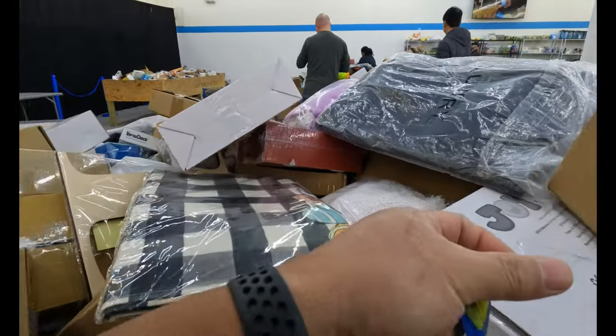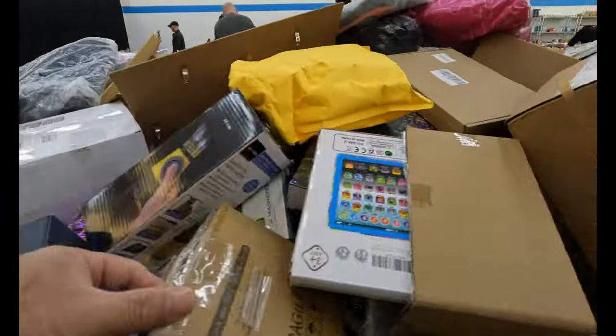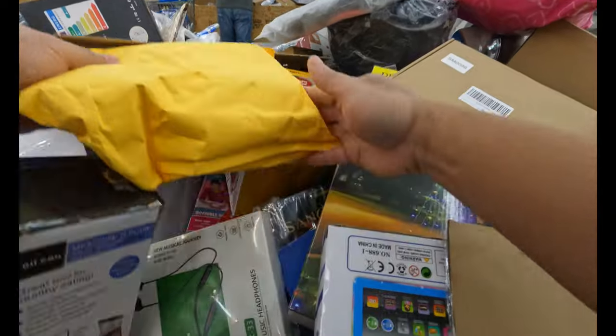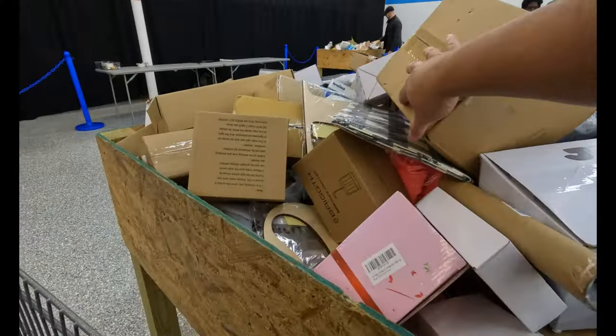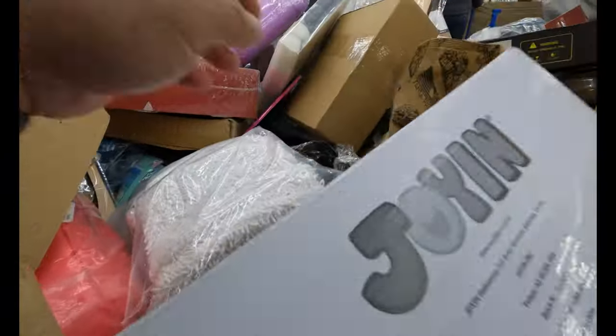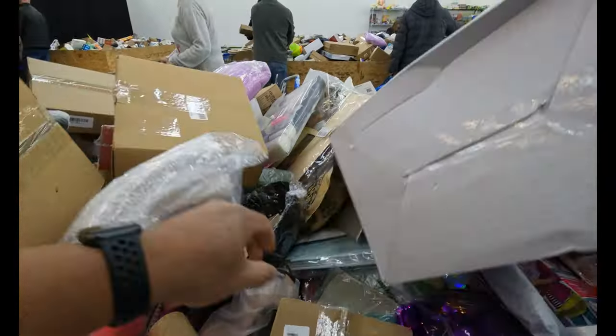So this store restocks on Friday and Saturday. I work on Friday, so I rarely go here on Friday unless I'm off. But I do try to go here every Saturday because you do find some good stuff for the home. Save you some money, or you can try to flip it if that's what you're into. Most of the stuff that I've found here, I've kept.